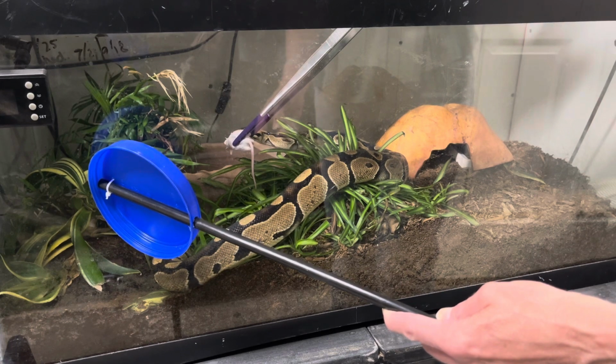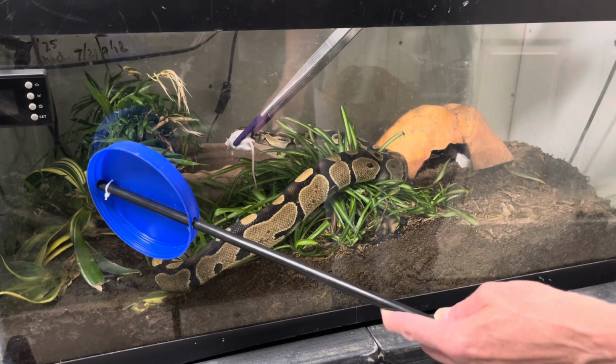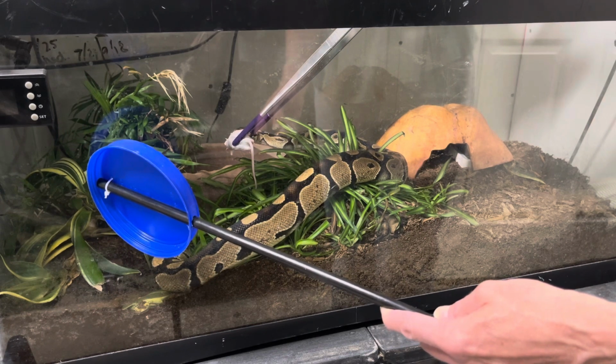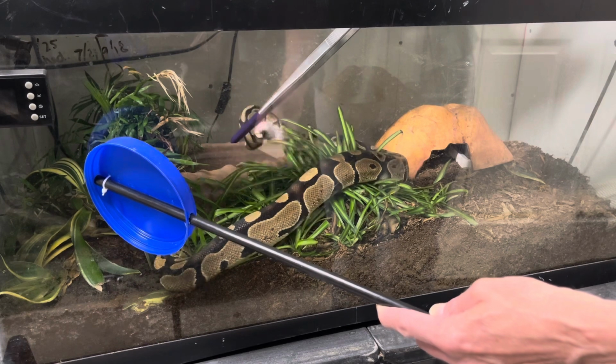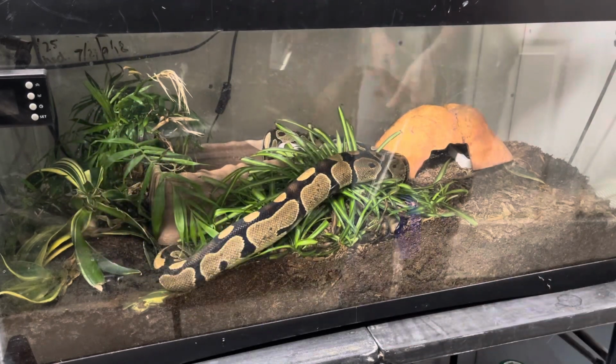Operantly means that the target signals that if the snake performs a behavior, they will earn reinforcement, and classically means as soon as the snake sees the target, it predicts that food is coming, no matter what they do next.